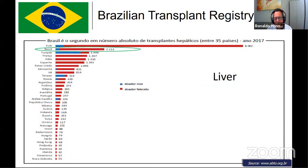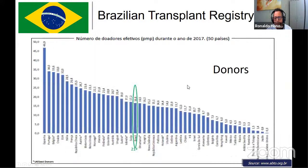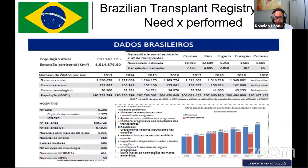In the liver, we have almost the same. We have second place as well. And despite the pandemic time, we had 2,245 liver donors transplanted. But when you look at donors per million population, we are in 21st place. We are very far away from the situation where we would be more comfortable and that we wish to be. Here you can see all the causes of death.